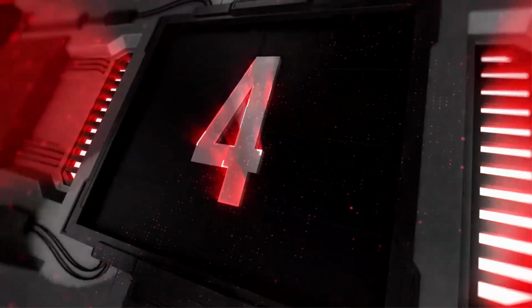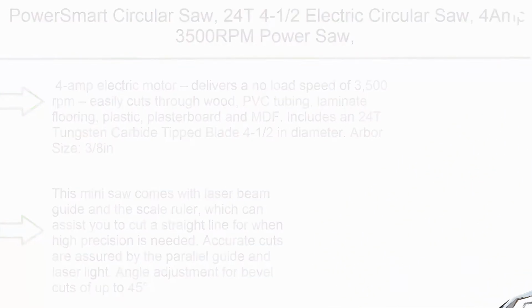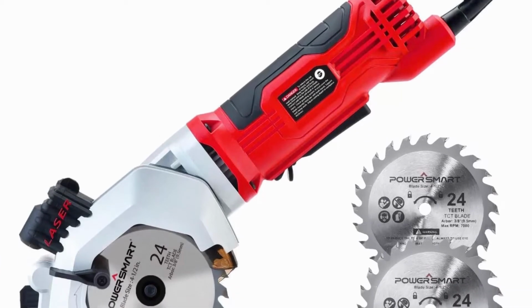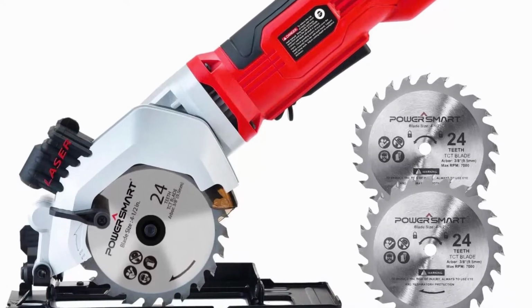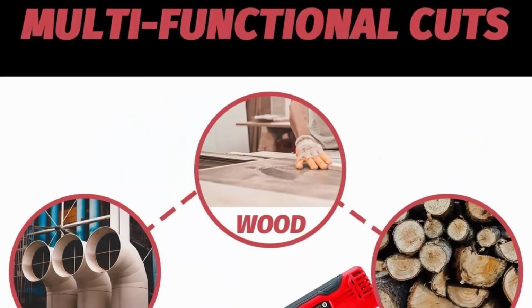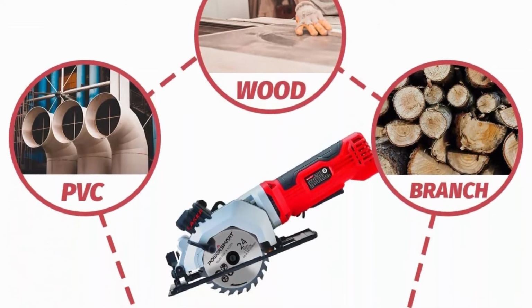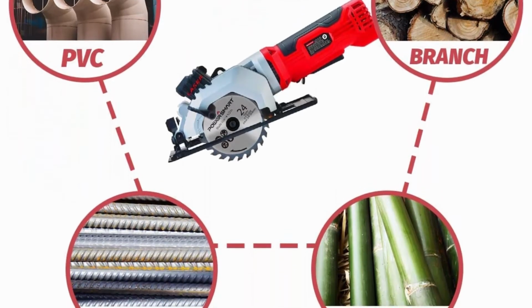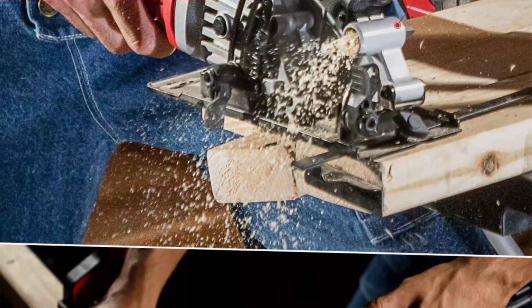Top 4. PowerSmart Circular Saw, 24T 4-1/2 Electric Circular Saw, 4 amp 3,500 RPM Power Saw, Mini Circular Saw with laser guide, 2 saw blades included. 4 amp electric motor delivers a no-load speed of 3,500 RPM, easily cuts through wood, PVC tubing, laminate flooring, plastic, plasterboard, and MDF. Includes a 24T tungsten carbide tip blade, 4-1/2 in diameter.